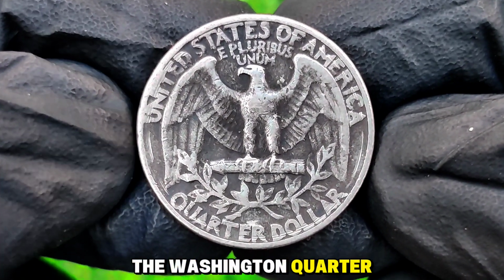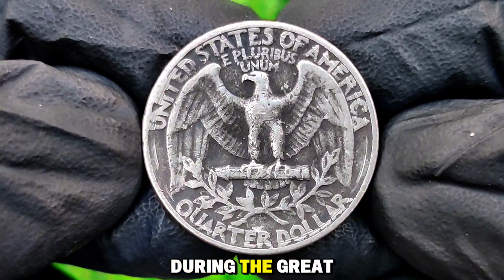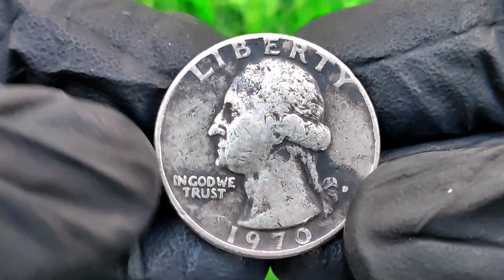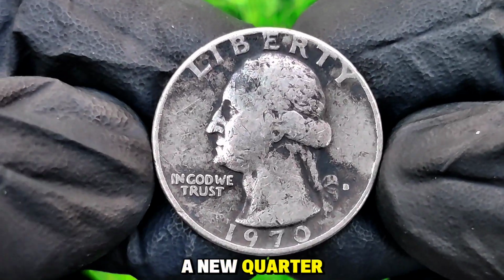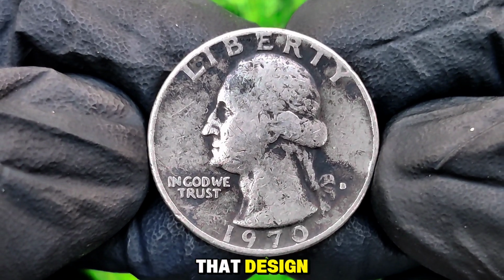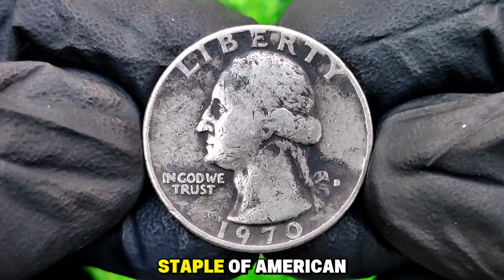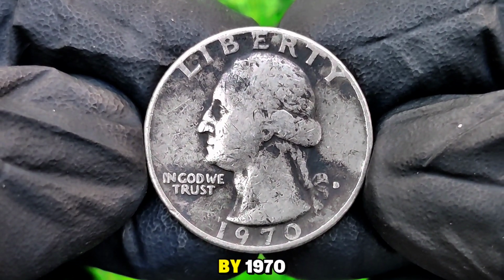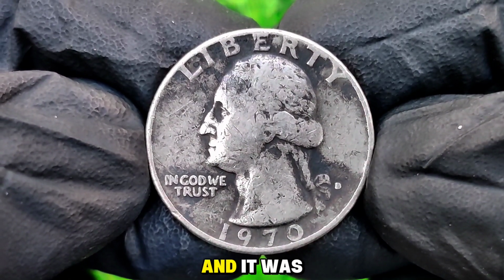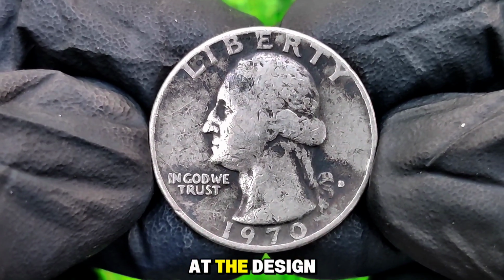The Washington quarter has a fascinating background. It was first minted in 1932, during the Great Depression, as a way to honor the 200th anniversary of George Washington's birth. The U.S. Treasury decided to issue a new quarter with Washington's portrait, and the winning design came from sculptor John Flanagan. That design, with George Washington's profile on the front and an eagle on the back, would become a staple of American coinage for decades. By 1970, the Washington quarter had already been around for nearly 40 years, and it was as familiar to Americans as the dollar bill. Now, let's take a closer look at the design itself.